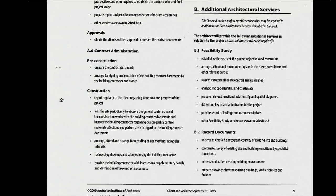The final part of the standard core architectural service would be your contract admin, and this is during the period of the building contract. When the building contract has been signed between the builder and the client, the architect will step in on the client's behalf to administer that particular contract during construction. So that involves really making sure that everything is being built according to the contract. The important distinction here is that the architect is being the superintendent of the contract and not being the builder. Therefore, the architect is not supervising the works. That's the job of the builder. The architect is just holding the builder to the contract.